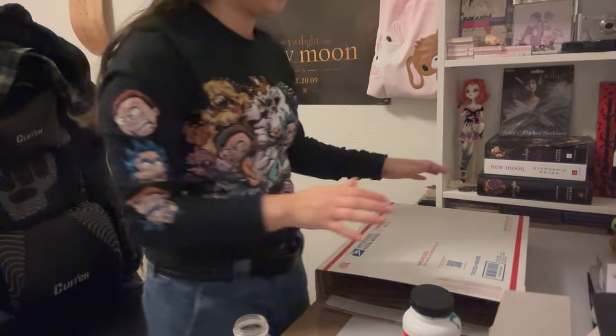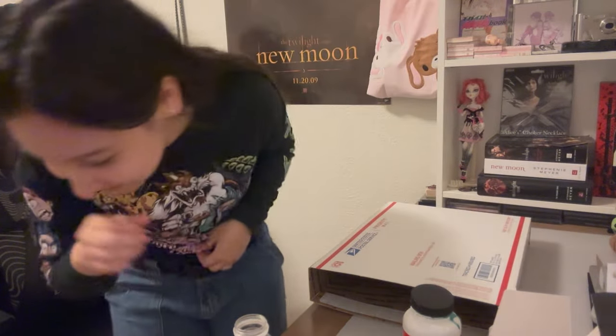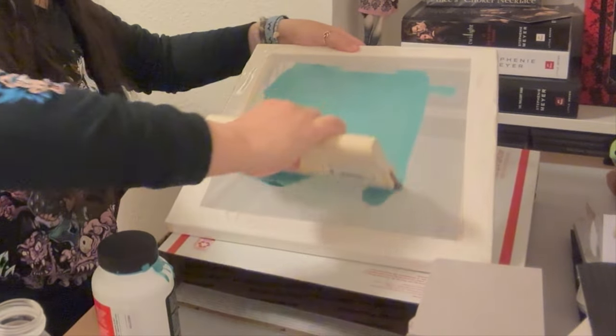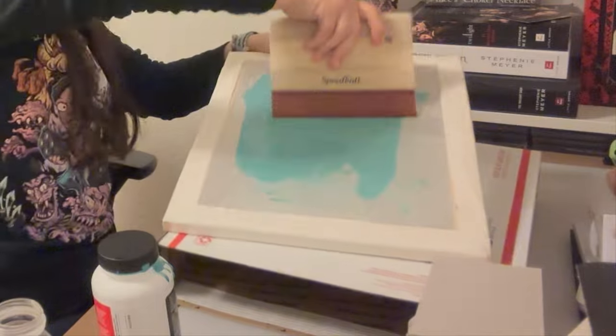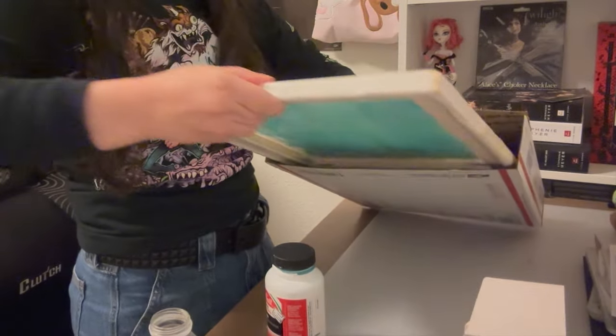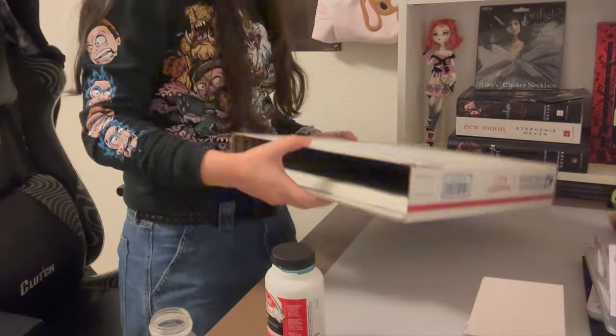Okay guys, take two, got a new box. Threw away the other one. Oh, now we're getting somewhere, guys. So I'm gonna let these dry in the dark. Just have them like that.